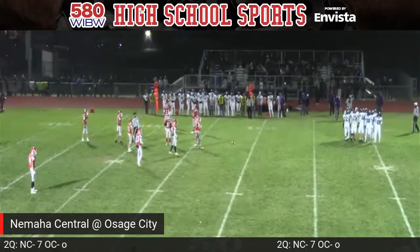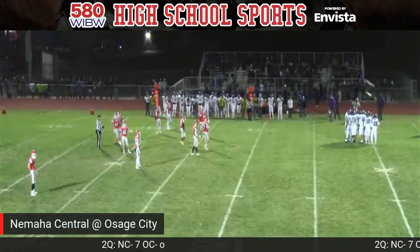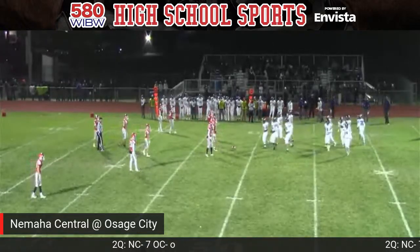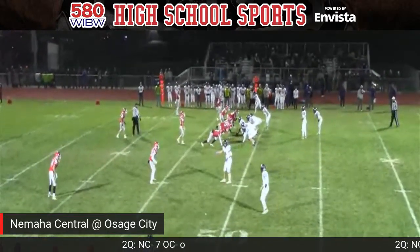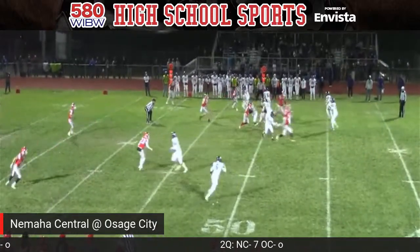Boy, they made Kramer throw that ball early, and Fager did a great job of jumping the pattern. I think he was looking downfield thinking he had 6 before he caught the ball. It bounced off his hands, and then unfortunately Gage couldn't come up with the INT. Back-to-back incomplete passes after the 3rd down conversion, and now a 3rd and 10 for Nemaha Central at the Osage City 48. Kramer takes a 3-step drop.